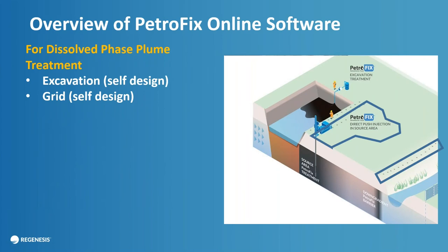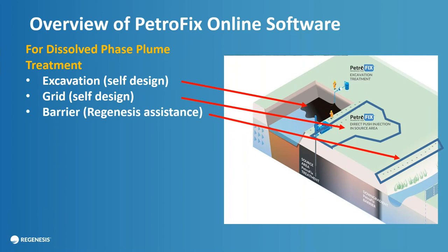When you get into the software, you're able to do this at any time, unlimited number of designs. The two options available for your design are an excavation and a grid at this time. So this covers most of everything. You do actually have a pull down option for a barrier, but it does request that at that point you contact Regenesis for assistance on that. I do recommend that you don't go into the grid software and do a thin grid to come up with a barrier estimate. I do recommend that you maybe call Tyler and I, but I just wanted to give you a heads up on that.